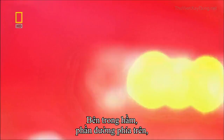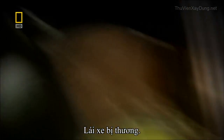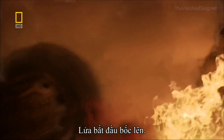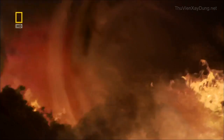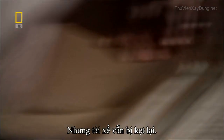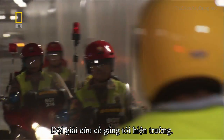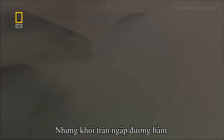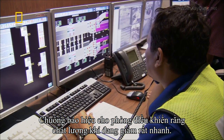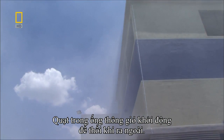Inside the smart tunnel's top road deck, 2 cars have collided and flipped, injuring both passengers. Flames start to engulf the vehicles. The control room spots the fire, but the passengers are trapped. Rescue crews try to reach the scene, but smoke is filling the tunnel. An alarm notifies the control room that air quality is dropping fast. Fans in the ventilation shafts start to disperse the smoke.